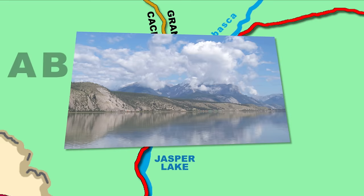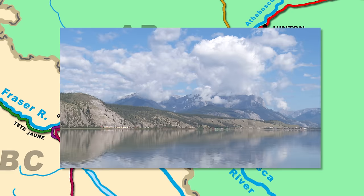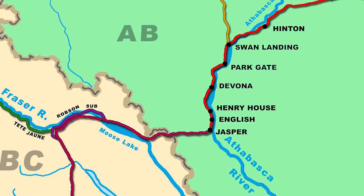The beautiful scenery of Jasper National Park continues to unfold as we head through Henry House, where double track resumes. The line continues compass south through English, arriving at the crew change point at Jasper, milepost 235.7. West of here, trains travel over the Albreda Sub through Home, Wind, and Geikie, reaching the Continental Divide at Yellowhead, milepost 17.6.